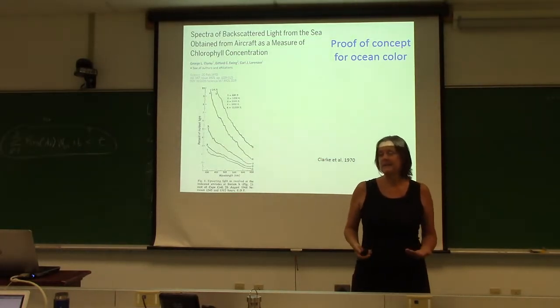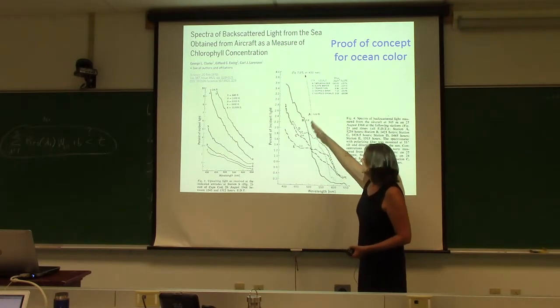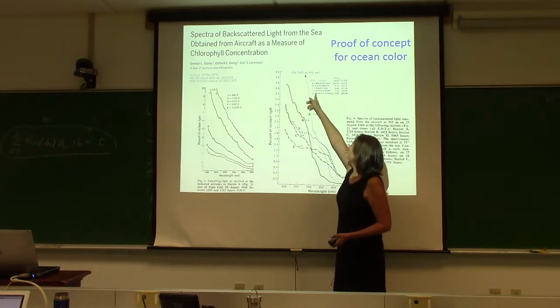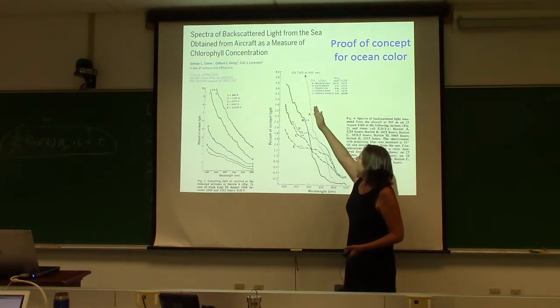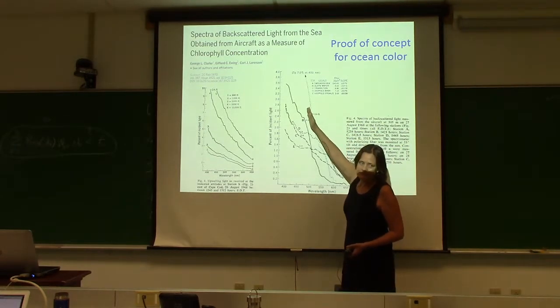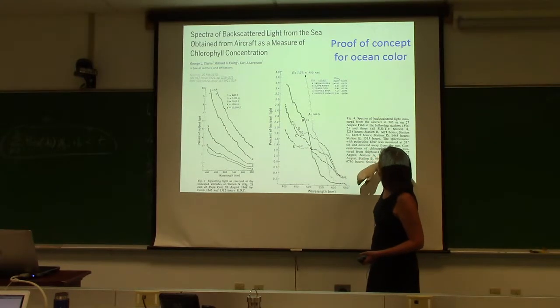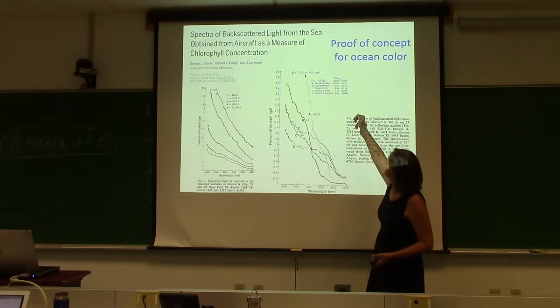because the water underneath it is staying the same. Then they looked at how that spectrum changed for a variety of different waters, from the Sargasso Sea up to Georges Bank. These are the graphs that are essentially the reflectance spectrum. I can't remember the height that this was measured at. It probably says 305 meters above the surface.